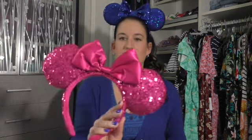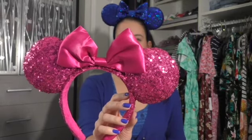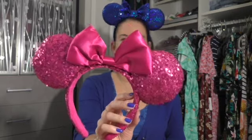Then we've got this pair from, I want to say last May, the hot pink pair, which is so fun. Again, I was concerned about the bow, but it's not too poofy, and I just love this color so much. This is what I was talking about from Mousefitters, where you can pick the two different ears.